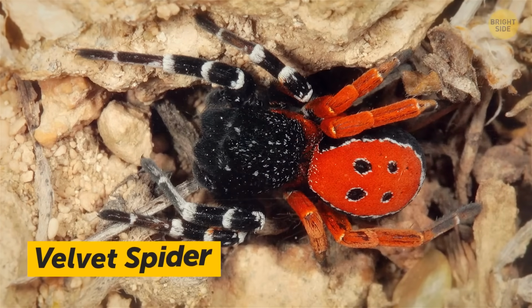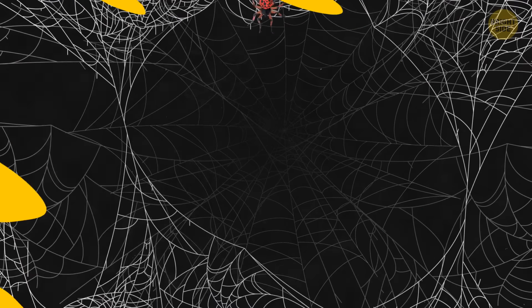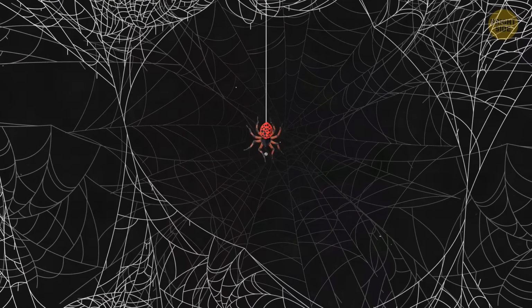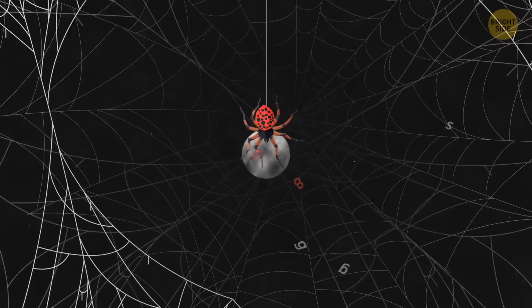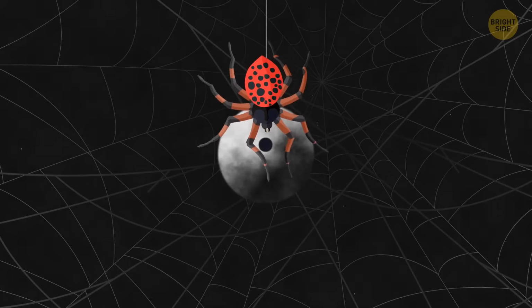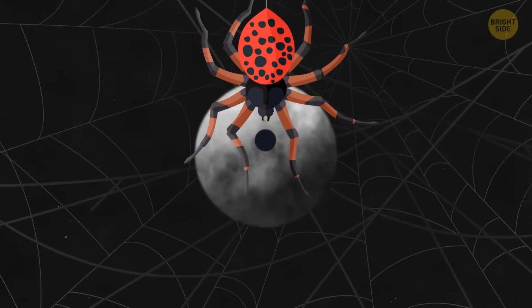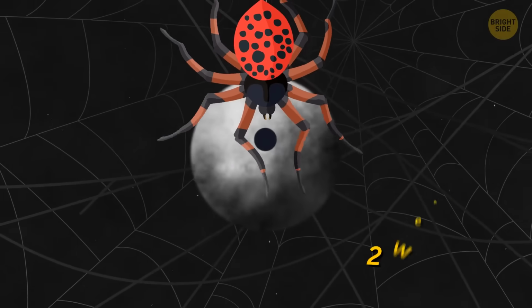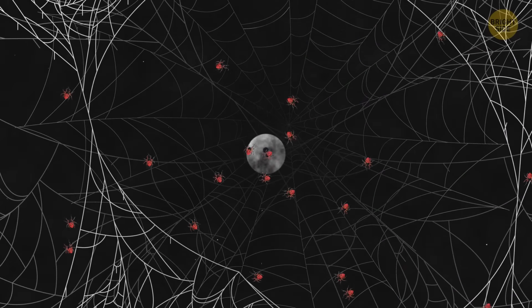The velvet spider builds a special room for giving birth and childcare. Just like weaving a spider web, she constructs a cocoon around it, where she lays up to 80 eggs. Then she makes a hole in the cocoon so that the offspring can escape. But this hole is too small for her, so she will never come out. For 2 weeks, she will feed the hatched spiders until they become independent.